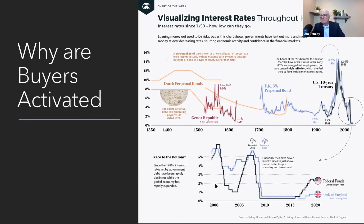We often say it's a 50-year low, it's a 60-year low. We're really at a 600-year low when it comes to interest rates, when you really dial it in and look at it closely. This is unprecedented, and that's why you're seeing buyers being activated where they may have been a little sleepy before. They're coming into the market despite the fact that we're in a worldwide pandemic where you'd think they'd be staying home. They're going out and buying homes.